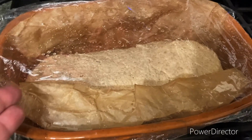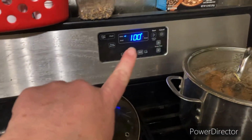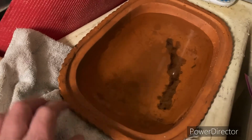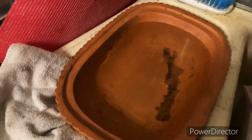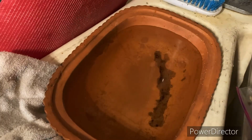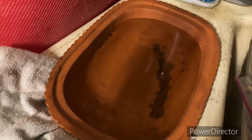Okay, I covered it with plastic that I had before. My oven's warming up to 450. This is the lid to my baker, and it's supposed to soak in the water for 10 minutes. I didn't actually put the timer on, but when the oven is ready, it usually takes about 10 minutes. I'll pour it out and put it on and stick it in the oven. See how it does.